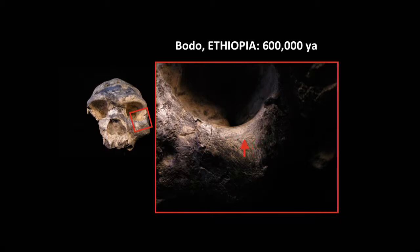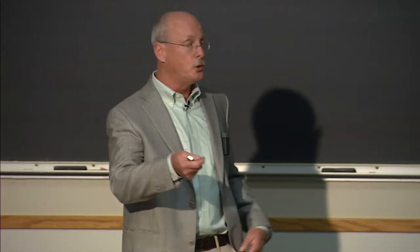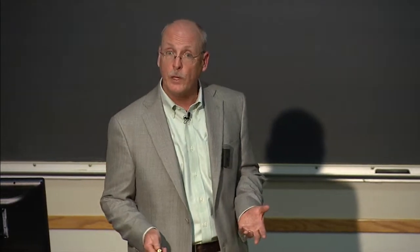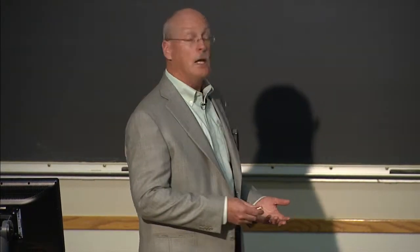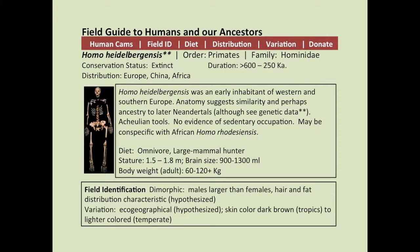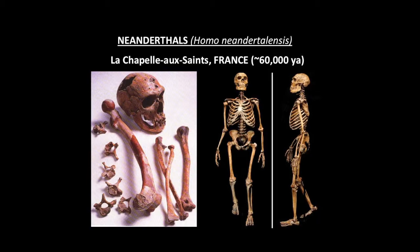And so these scratches are in fact cut marks. Some individual 600,000 years ago took a sharp stone tool and began slicing the flesh off of Bodo. Now, whether this is mortuary behavior or whether it's food preparation behavior, we don't know. But it's very interesting that we see this type of cut marks not only on prey animals and food animals, but also on conspecifics. So then we add another page to our field guide, Homo heidelbergensis, and we can read through the anatomy, perhaps ancestral to Neanderthal, Acheulean tools. And again, primarily, we know a lot of this individual from around the site.